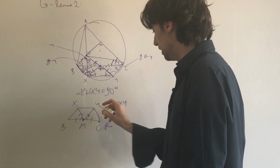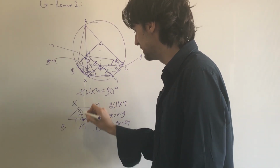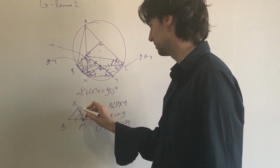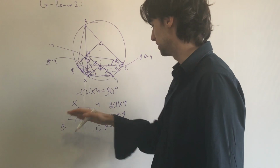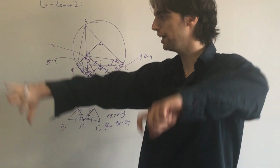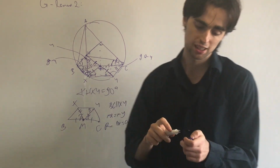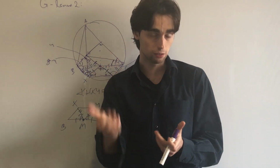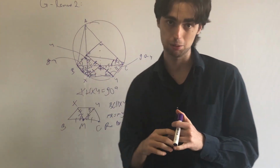Here's the solution. This is equal to this, because this is equal to this. MX is MY, so this angle is equal to this angle. And because these two are parallel, they're both equal to this angle. And then we have side angle side, and bam, we're done. This finishes up our geometric lemma 2. It's a cool little lemma. You can find it in some problems.